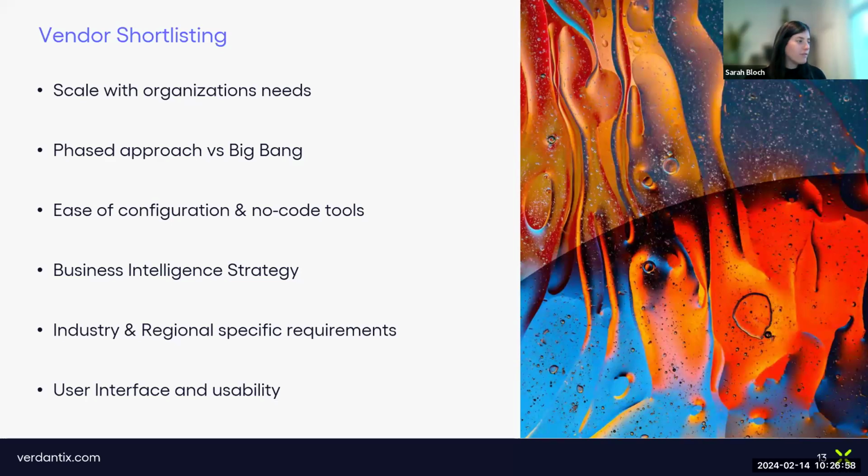So look out for tools such as no-code tooling, drag and drop UIs, and this really will facilitate your internal teams to be able to make basic changes to support your specific workflows and processes.